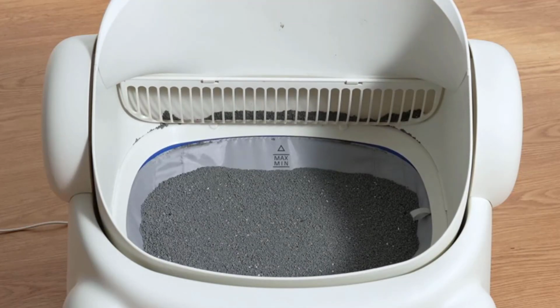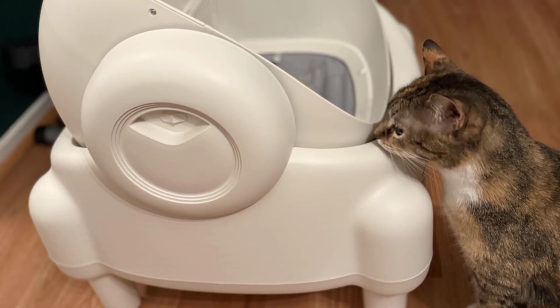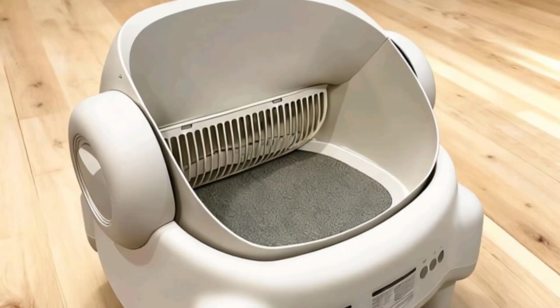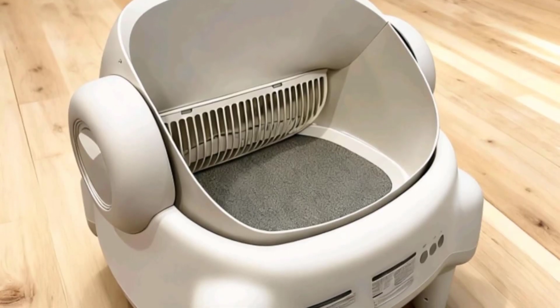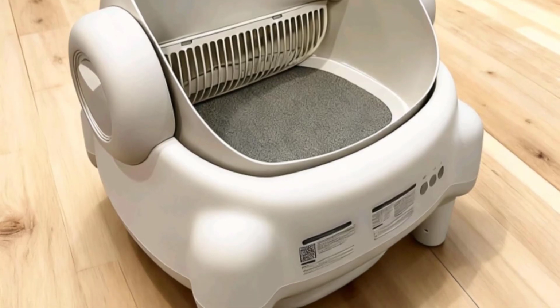Optimized for bentonite, mineral, and mixed litters, it gives you flexibility with the litter you prefer, though it is not suitable for tofu litter. With whisper-quiet operation, the Paruuntys self-cleaning litter box is perfect for nighttime use, ensuring a clean, odor-free, and stress-free experience for both you and your feline friend.